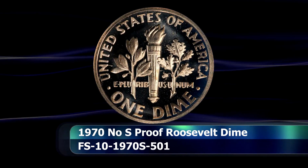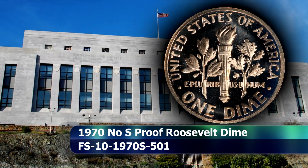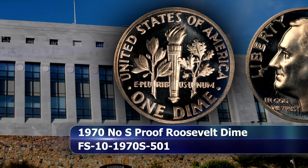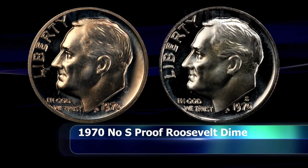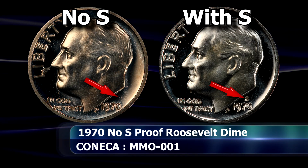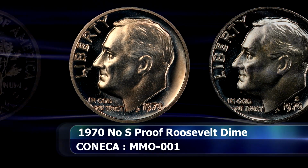By 1970, all proof coins and modern proof sets were produced exclusively at the newly revamped and equipped San Francisco Mint. As a direct consequence, all proof coins should by rights be branded with the S mint mark to indicate their point of origin. On the Roosevelt dime, this should be placed just above the date and to the right of Roosevelt's neck truncation.